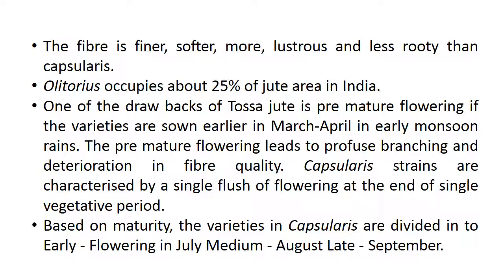As I discussed previously, olitorius, which is mainly cultivated in India and the rest of the world, has a finer, softer, more lustrous and less rooty fiber. One drawback of Tossa jute is premature flowering if the varieties are sown earlier, in March to April, in early monsoon rains. The premature flowering leads to profuse branching and deterioration in fiber quality.